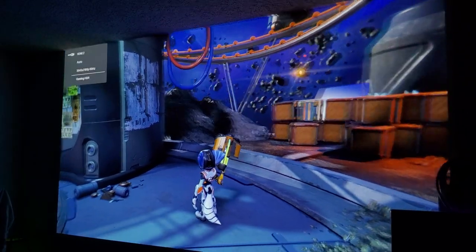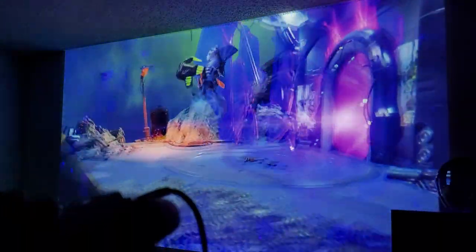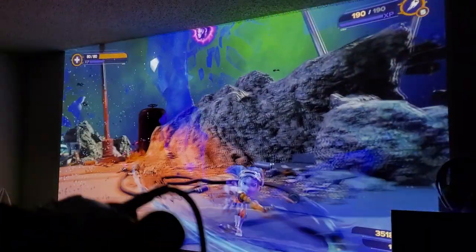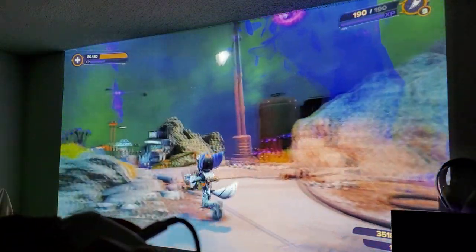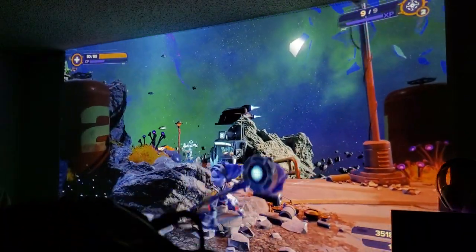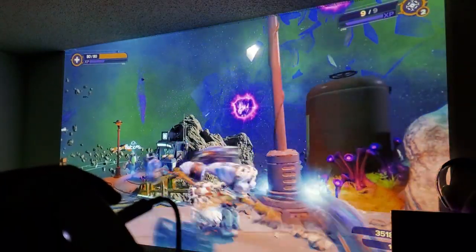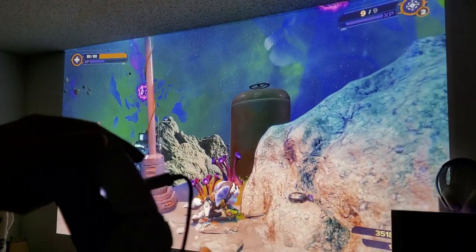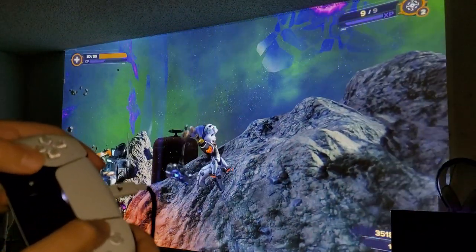There it is. You still have 4K HDR, but look at the latency. Look how smooth it is. Look at that. There's my controller there. Unbelievable, guys. This is unbelievable. Here, let me turn on my light so you can see my controller. Look at that.